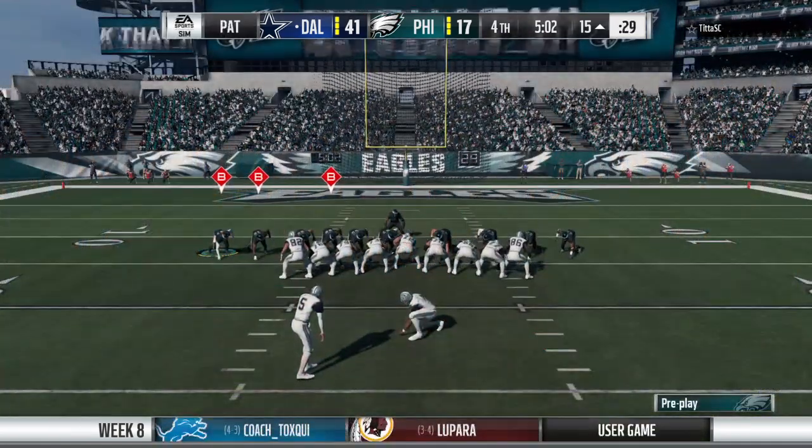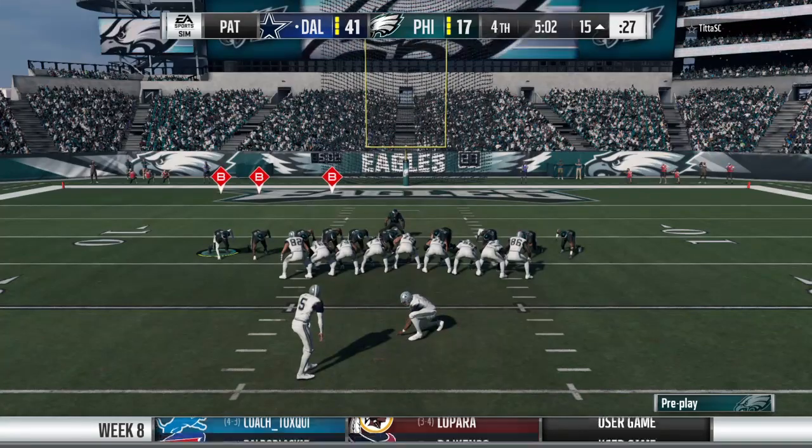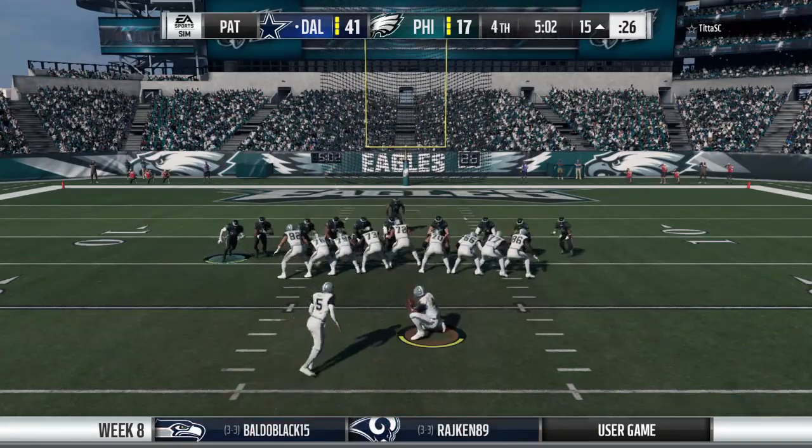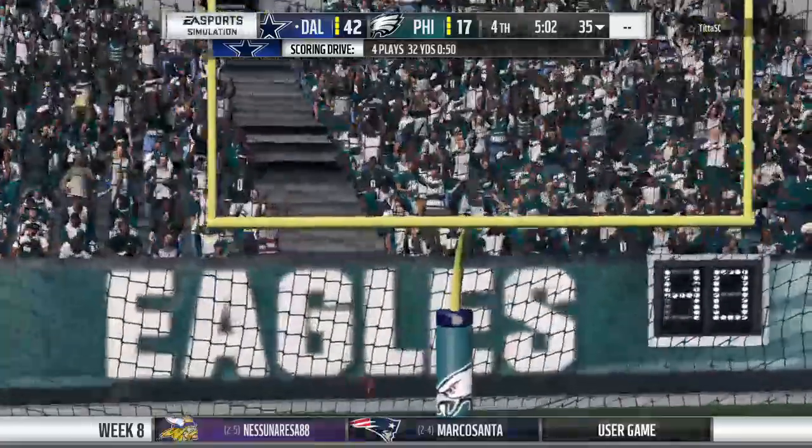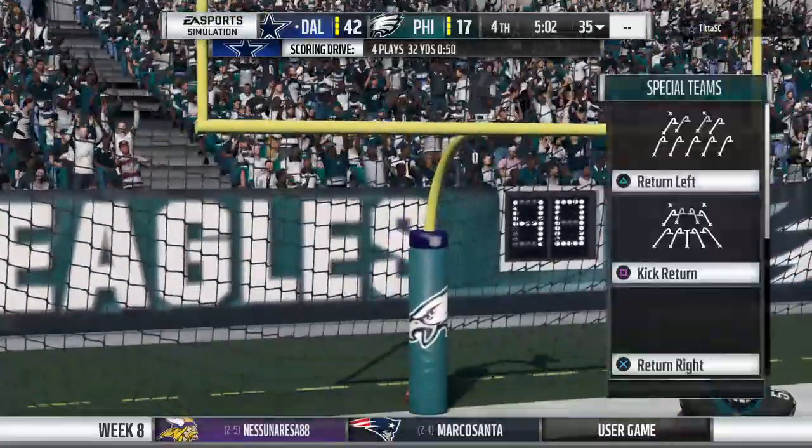Checking in on Houston, it's in the fourth quarter there. The Bills, they're just pouring it on in that one. A win would be just their second of the year if they could hold on. And they're able to up the lead by one more.